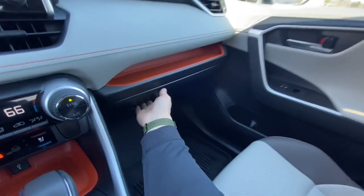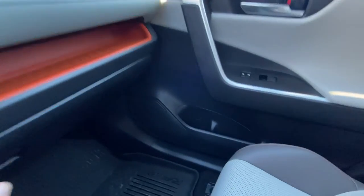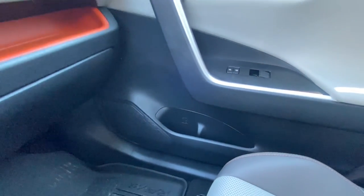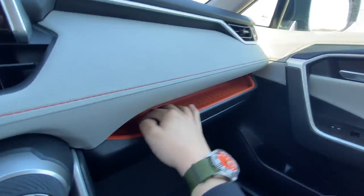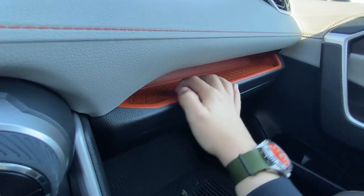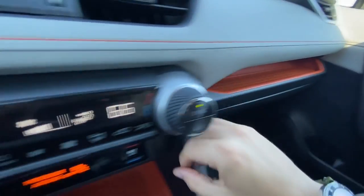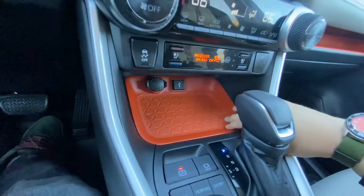The glove box is a good size with your books about the Toyota, and the door storage is good. You got a bottle holder and a little bit of storage there and a nice shelf. And this material here is not actually a slick material. It's kind of like rubbery. It's rubberized, and the same thing down here is like rubberized, so it helps things not slide around.